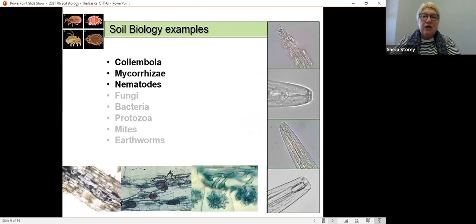So the biology examples that I'm going to show you are the Collembola or the springtails. They're part of the arthropod group. I'm going to touch a little bit on the mycorrhizae. It's a very special fungi. You can see at the bottom, there are some pictures from my laboratory, and then on the nematodes. I'm not even going to touch on fungi, bacteria, protozoa, mites, or earthworms.